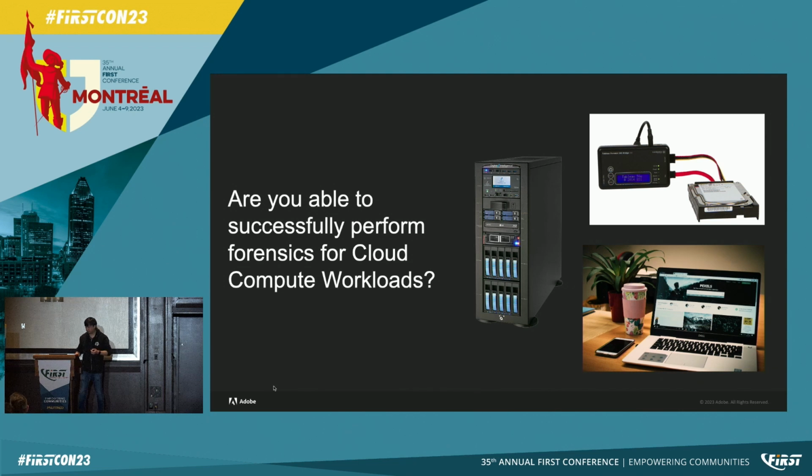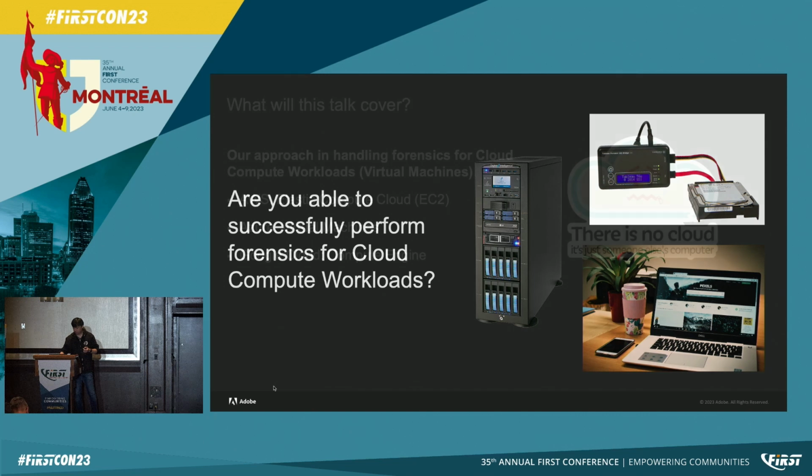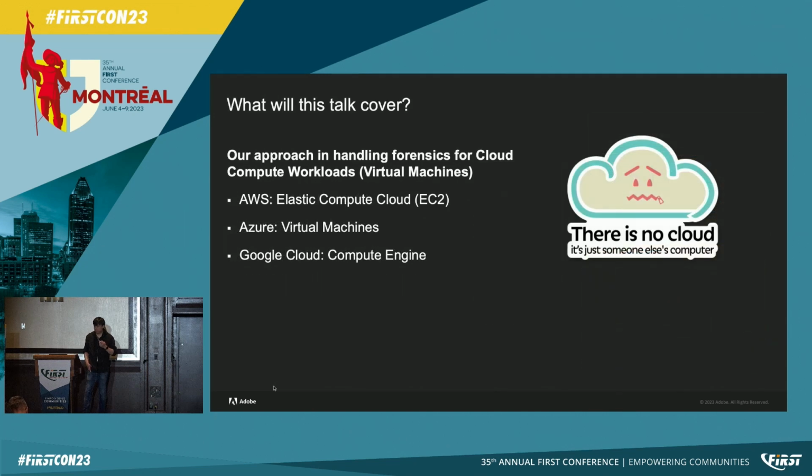One of the things is, Adobe heavily relies on cloud compute workloads, something like AWS EC2, Azure virtual machines, or Google Compute Engine. So in this talk, what we will cover is our approach to handling forensics for our cloud compute workloads.